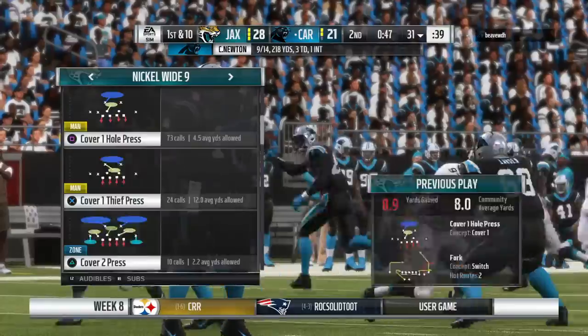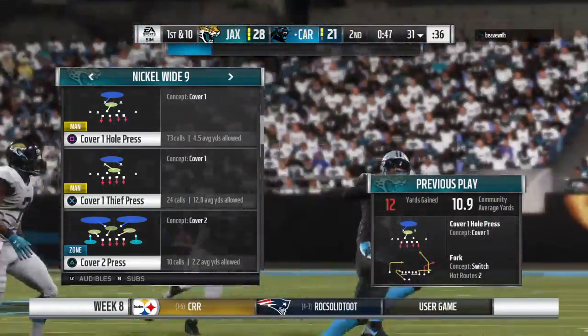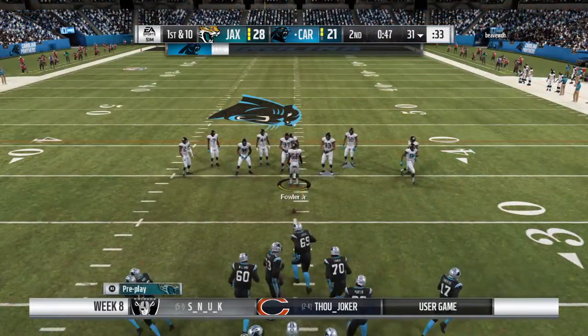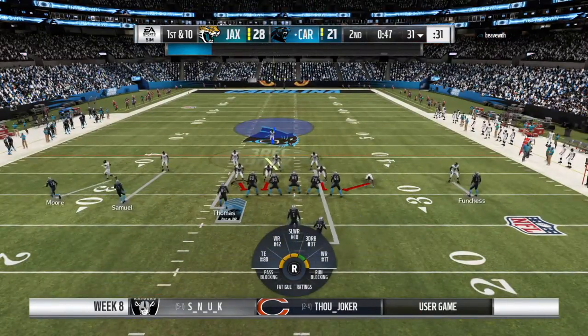And he'll have this past the 30 prior to going out of bounds. Nice way to start the drive, a gain of 12 and a first down. Line of scrimmage, the 31 now on first and 10.